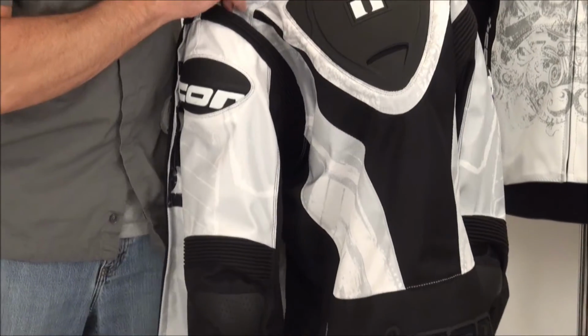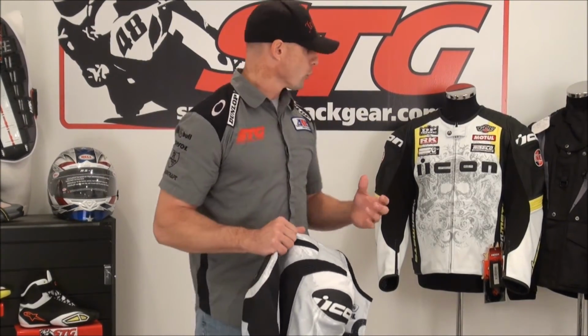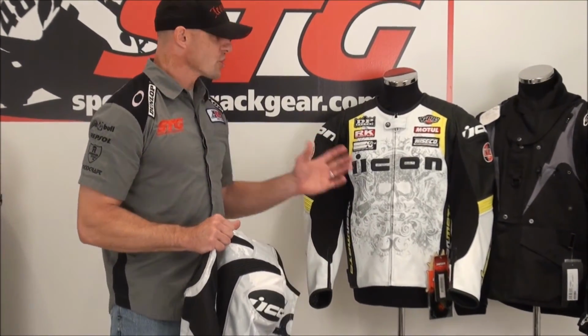This is a cool jacket. I love the way it fits, feels, looks, and I think the most interesting part of this is it allows someone to get in that Overlord Prime look. Kind of even like the Overlord Prime Hero look with the screen printing and whatnot, but at a much more affordable price because it's done in a textile chassis. Cool jacket, we're happy to offer it.